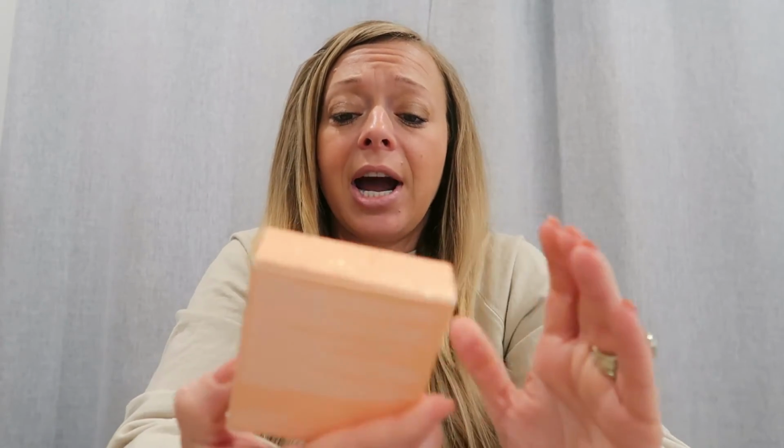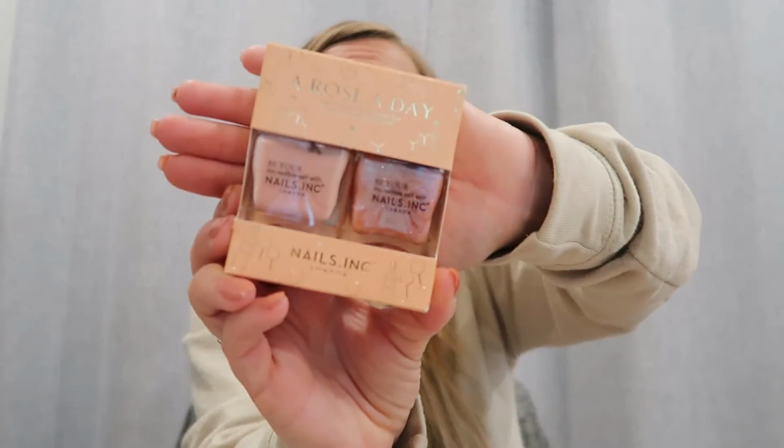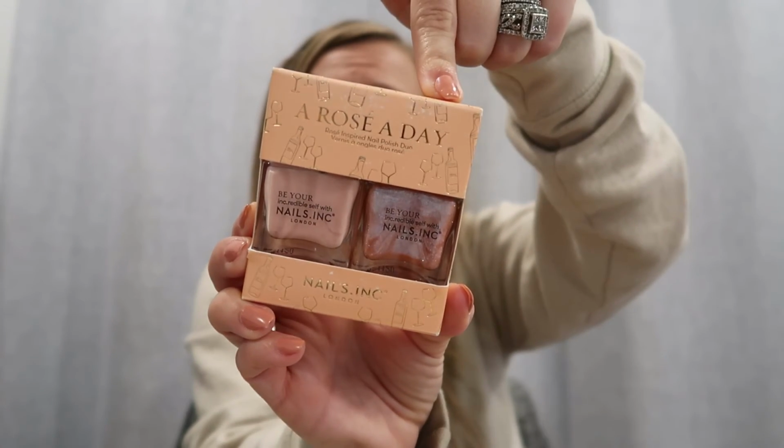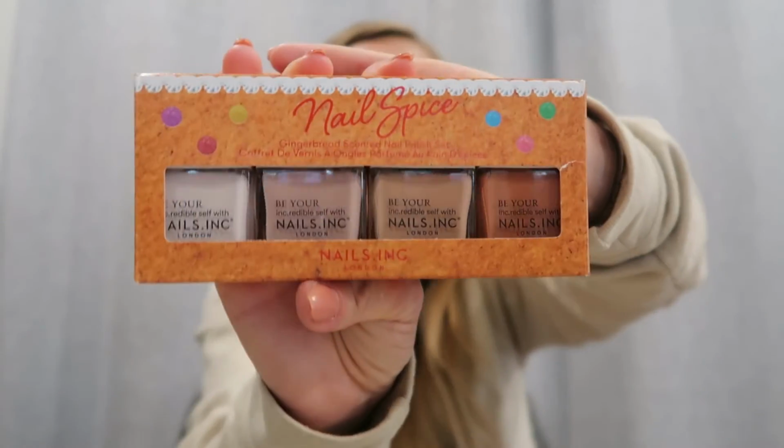I love their nail polishes. This one is Rosé a Day. It's like a little pinky color. It's a little dual kit with the nail polish, and then this is their top coat with some shimmer in there. And then I love this one for the fall. It's Nail Spice. It's their gingerbread scented set.